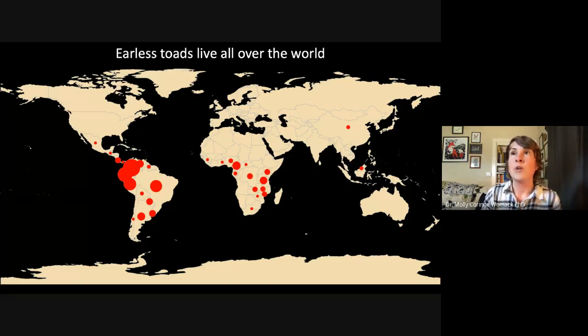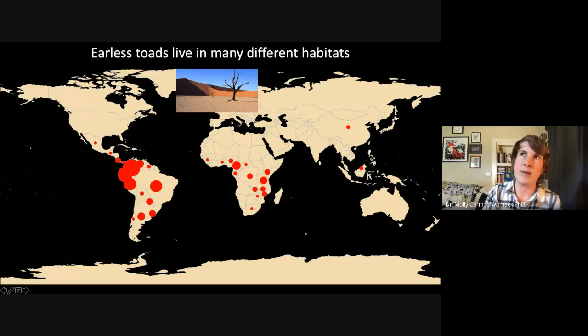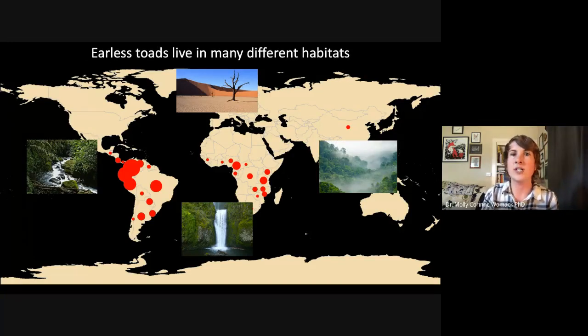And so we don't see any kind of limit in geographic representation here, although there aren't that many in North America, Europe, or Australia. If we expanded this to earless frogs, not just earless toads, we would see a lot of earless species in these regions as well. So earlessness is all over the world. But what's really interesting is that it doesn't show any relationship with habitat. We see earless species in deserts, next to raging waterfalls, in low montane streams, and in high montane forests. So there's really no habitat correlation with ear loss.